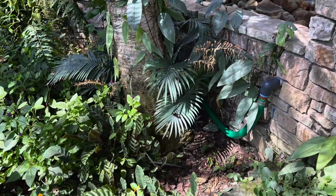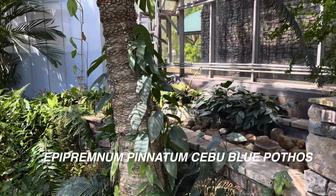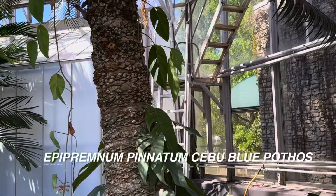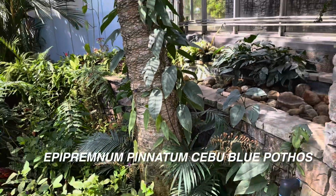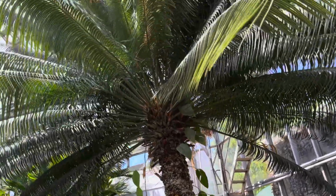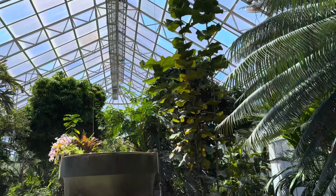And you can see right over here, I love showing you guys what these tropical plants that we often see at my big box store plant shopping videos look like as mature versions. So this is an Epipremnum pinnatum Cebu blue pothos. You can see in nature or out in the wild, they like to climb up trees. And you can see that this Cebu blue pothos is starting to fenestrate.